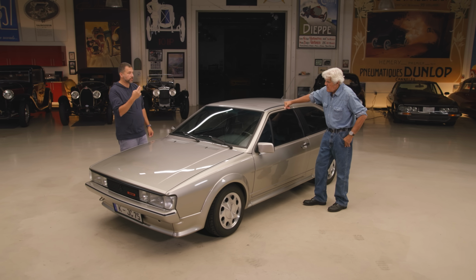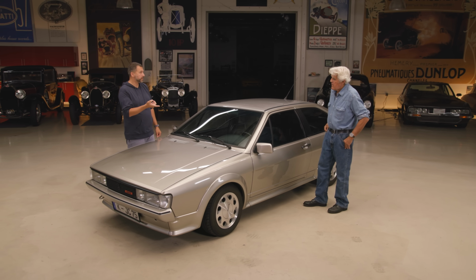Did it go through the roof? The reviews were great back in the day. They sold, I think, only about 10,000 of them in the U.S. for, I think, two reasons. One, it was expensive. It was 15,000 bucks, at the time when a Countach was 70, I think. I mean, that's high.